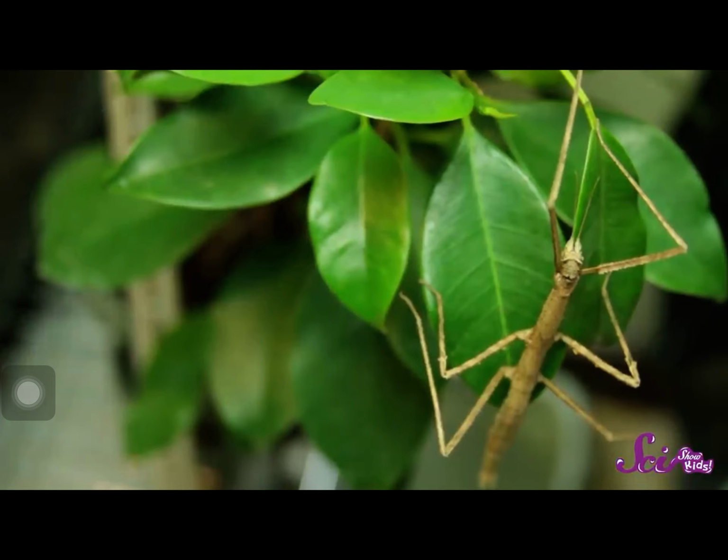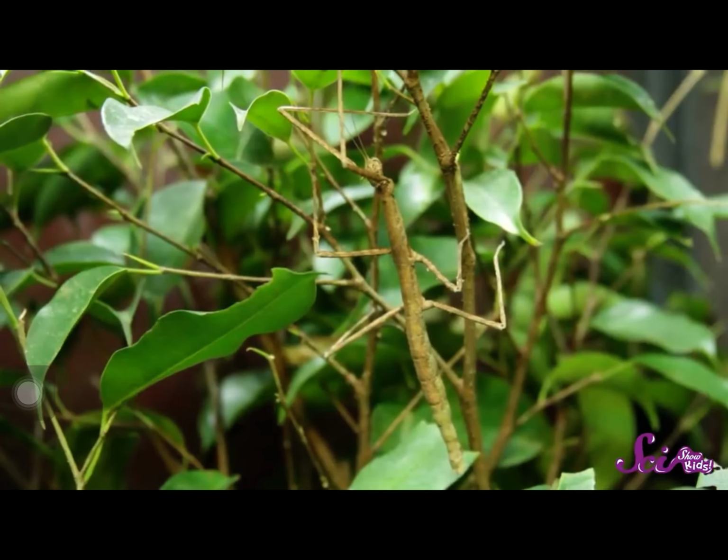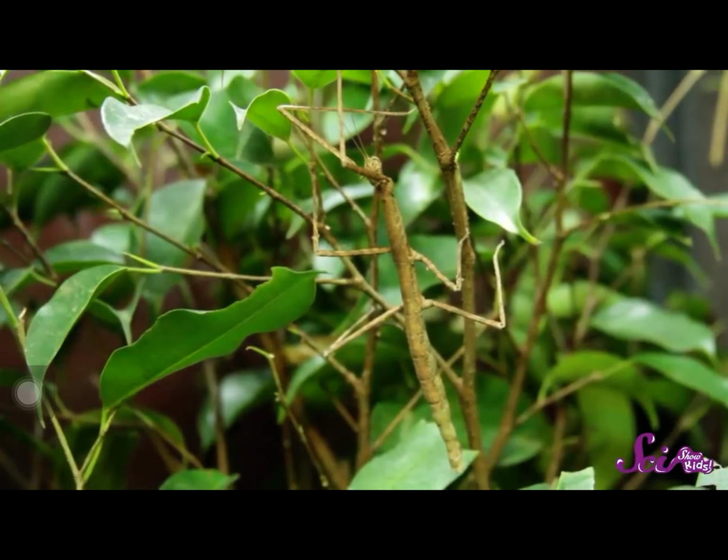Let me introduce you to one of my friends. This is Holmes, a northern walking stick insect. You can probably guess why she's called a walking stick. Northern walking stick insects are from the forests of northeastern North America, where it's easy for them to blend in with the sticks, twigs, and leaves of the woods. If you ever saw Holmes out in the wild, she'd be pretty hard to find.